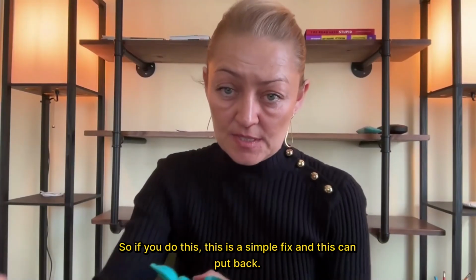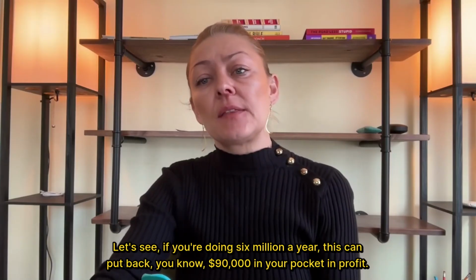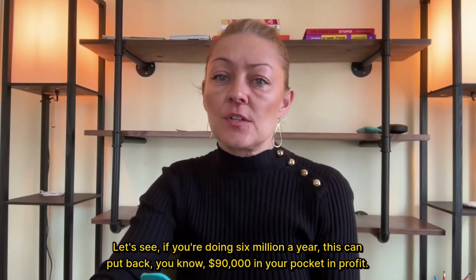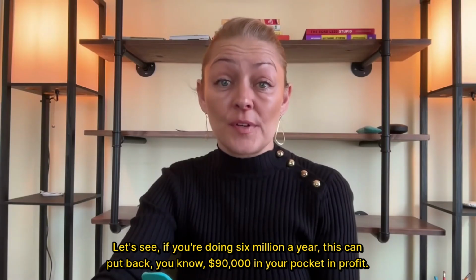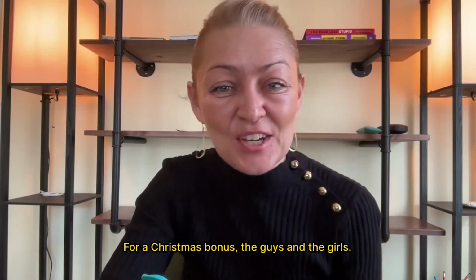So this is a simple fix, and if you're doing $6 million a year, this can put back $90,000 in your pocket in profit. And that would be nice for the guys, right? For a Christmas bonus, the guys and the girls.